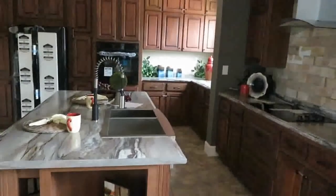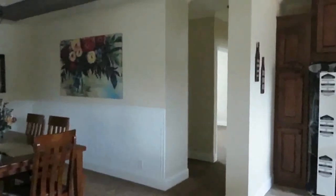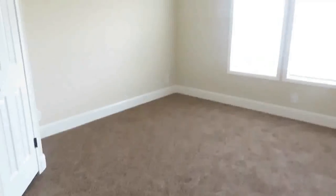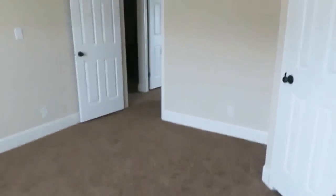Love the color of the cabinets in this house. So pretty. So let's check out the guest bedrooms. So you have a huge guest bedroom right here. I'm talking about really big. This is the size of my bedroom. This bedroom is huge. Really nice.